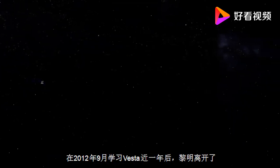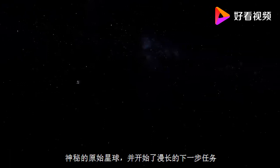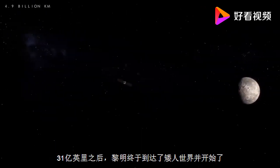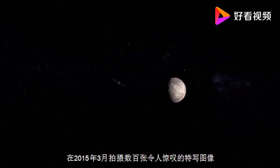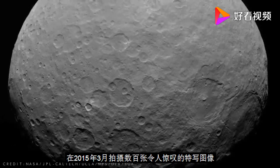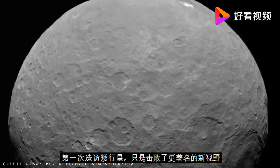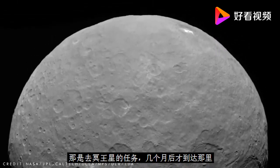After studying Vesta for almost a year, in September 2012, Dawn departed the mysterious protoplanet and began the next stage of its mission, the long journey to our closest dwarf planet, Ceres. Around 2.5 years and 3.1 billion miles later, Dawn finally arrived at the dwarf world and began capturing hundreds of stunning close-up images. In March 2015, Dawn became the first spacecraft to orbit 2 celestial objects, and the first to visit a dwarf planet, just beating the more famous New Horizons that was on a mission to Pluto and arrived there only a few months later.